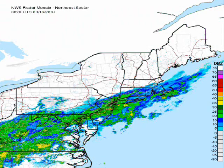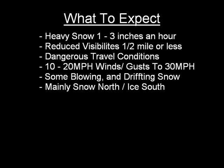Now as this winter storm kicks off, what to expect here? We can expect heavy snow, 1 to 3 inches an hour, somewhat similar to the Valentine's Day blizzard, but the snow rates there got up to 6 inches an hour in portions of New York. Reduced visibilities to half a mile or less, especially in any blowing and drifting snow.